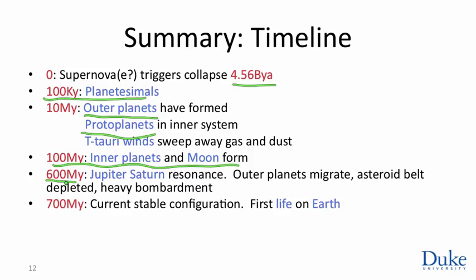off-plane orbits, producing the Oort cloud farther out, and a lot gets thrust into the inner solar system, and we find the period of heavy bombardment. So we should expect lots of 3.8 billion year old cratering, right? Because that is the time of the heavy bombardment. And by about 700 million years, the stable configuration has basically been achieved. Planets exist with roughly their current mass in pretty much their current orbits, and not coincidentally, the first signs of life appear on the planet we call Earth.